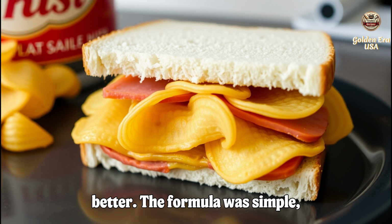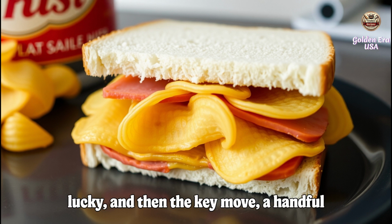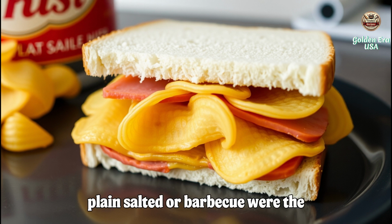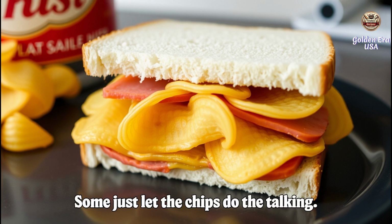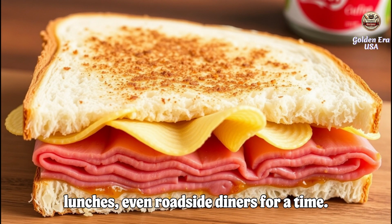The formula was simple: 2 slices of white bread, 1 or 2 rounds of bologna, fried if you were lucky, and then the key move, a handful of potato chips smashed right in the middle. Any flavor worked, but plain salted or barbecue were the classics. Some added mustard. Some used mayo. Some just let the chips do the talking. It wasn't in cookbooks. But it showed up everywhere: cafeterias, brown bag lunches, even roadside diners for a time.